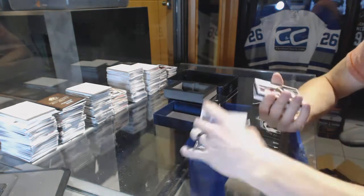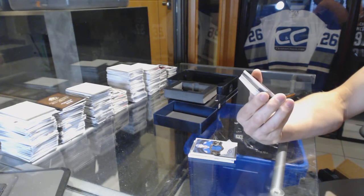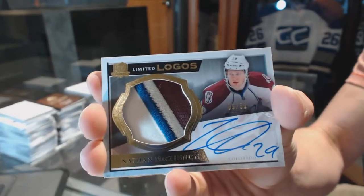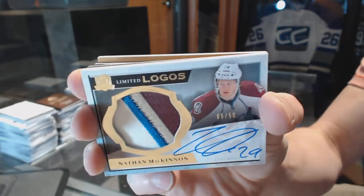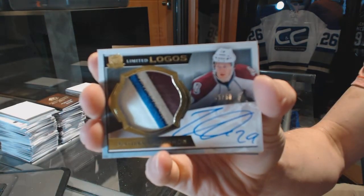Jordan Schrader. Oh, boy. We've got a four color limited logos, numbered 5/50 for the Colorado Avalanche, Nathan MacKinnon. 5/50 limited logos for the Avs, Nathan MacKinnon.